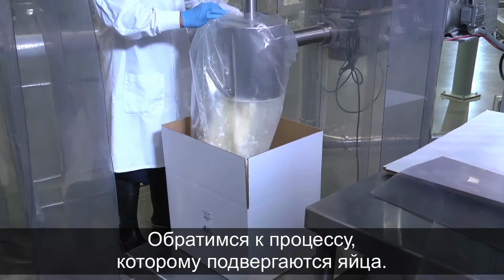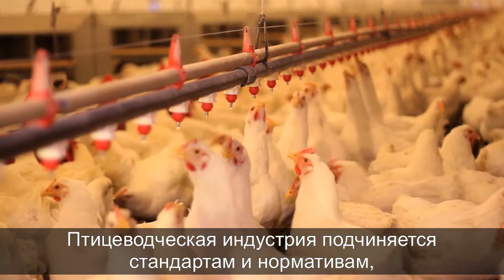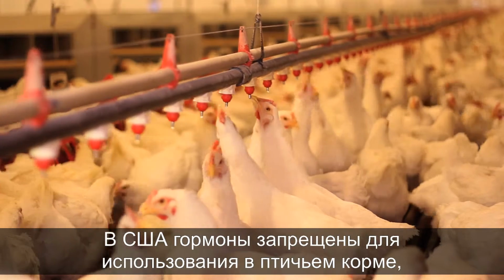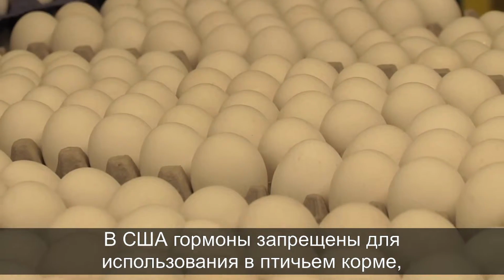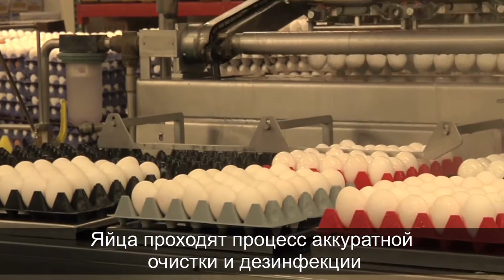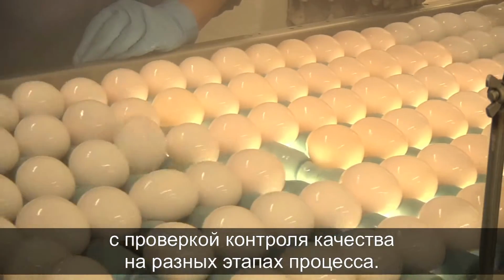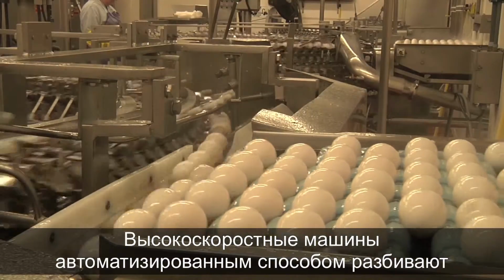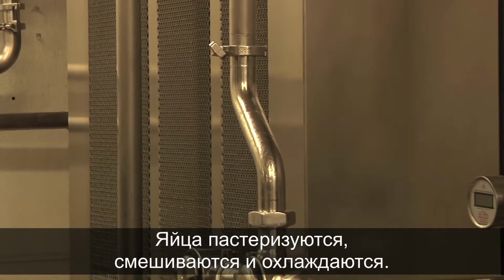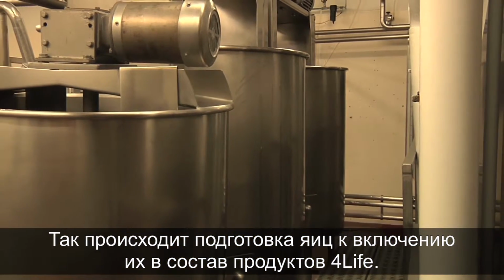Now, let's take a look at 4Life's egg process. The poultry industry operates under the regulations and standards of the United States Department of Agriculture. Hormones are not fed to poultry in the United States, and federal law requires that all egg products be pasteurized. Eggs are carefully cleaned and sanitized, with quality control checks being made throughout the process. High-speed machines automatically break and separate shells, yolks, and whites. Eggs are pasteurized, mixed, and refrigerated. This prepares the eggs for inclusion in 4Life products.